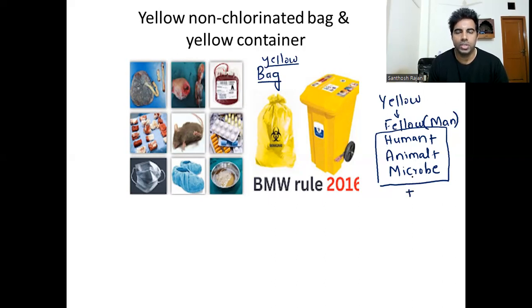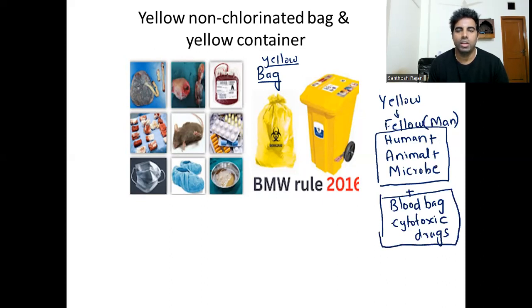Plus, apart from this waste, what does a man need? Whenever a man gets sick, he needs a blood transfusion. That means a blood bag. And he might also need cytotoxic drugs whenever he has cancer. I'm just giving clues for the shortcut: blood bag and cytotoxic drugs. And finally, these things will not work for him, and when he is severely sick with cancer, he has to die.